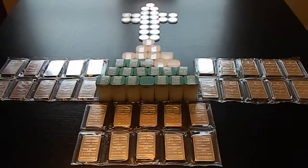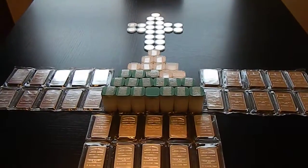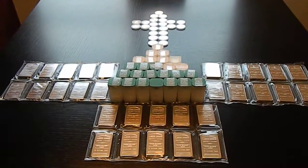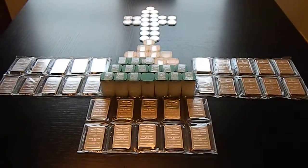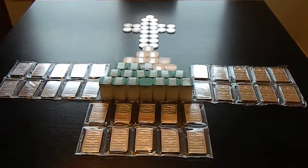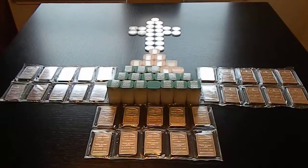Let's talk a little bit about numismatics. I see a lot of numismatic plays in everybody's stack. Are you a bullion stacker? Are you a numismatic stacker? It's hard to be both, really. You look at your stack sometimes, and if you got more numismatics than you do regular bullion, then you're a numismatic stacker.